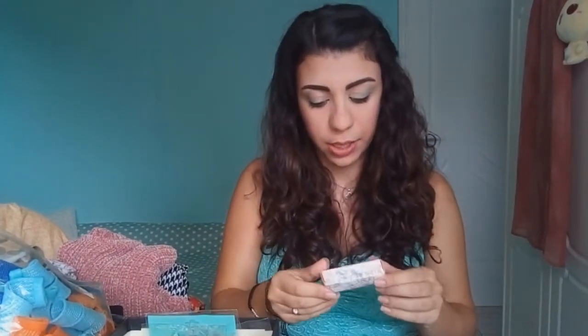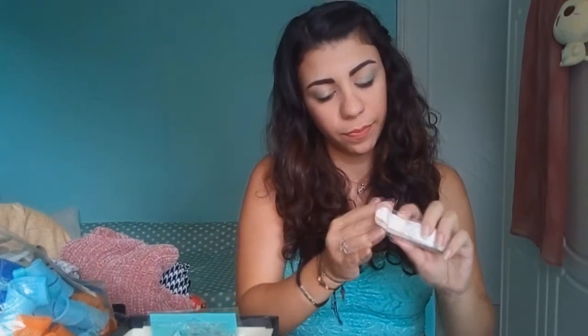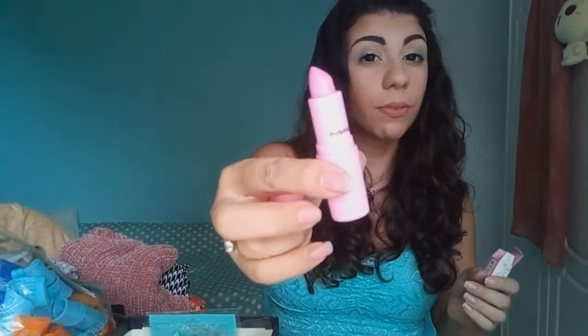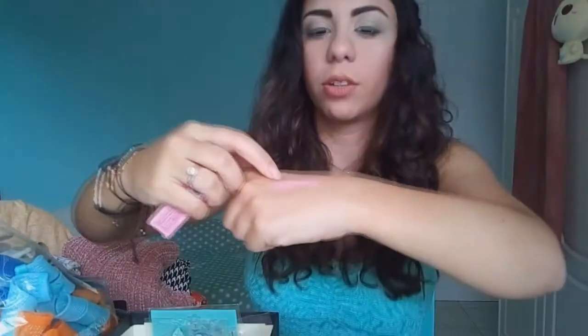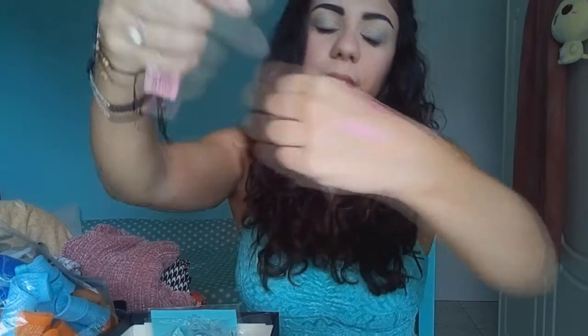Another thing that I didn't buy from eBay is this MAC lipstick. It's the Giambattista Valli lipstick in the shade Bianca B. It looks like this. It's a dupe, of course, but I really love it and I really like the shade too. The shade looks like this. I really love it.